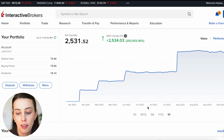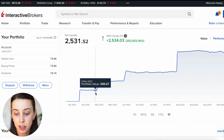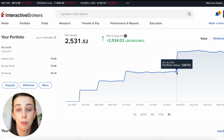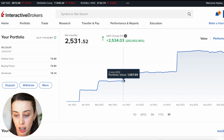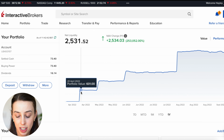And what you'll see, if I look at my portfolio graphically across 1 year, I haven't actually been investing into this portfolio for 1 year, only since April. But anyway, what you'll see is there's these big jumps that almost look like stairs. And this is the most recent one. And these big jumps are basically where I've put in a bulk of money. So this one was the £1,000 roughly that I put in. And then here, these are probably £500 that I've put into the account.